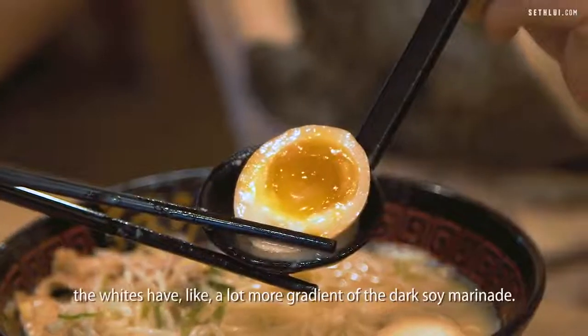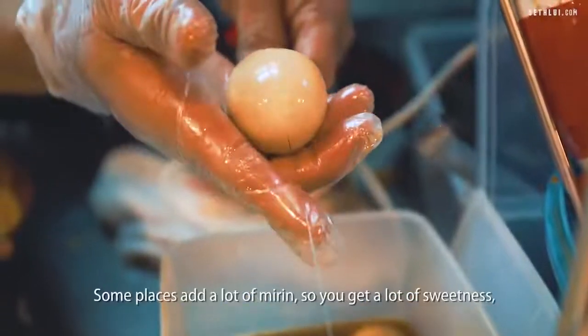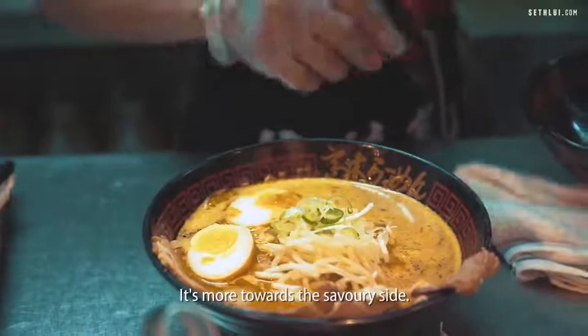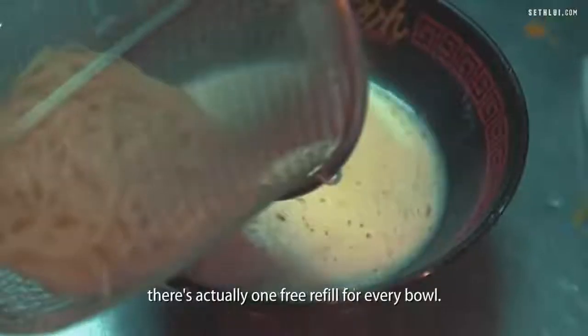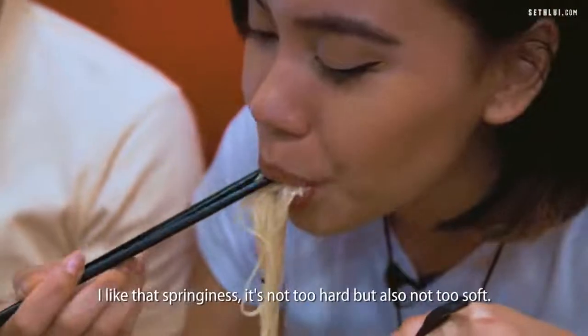So you look at the egg, the whites have a lot more gradient of the dark soy marinade. I think the egg is really well done. Some places add a lot of mirin, so you get a lot of sweetness in the egg seasoning, but not this one. It's more towards the savory side. If you ever run out of noodles, there's actually one free refill for every bowl. I really like the noodles. I like that springiness. It's not too hard, but also not too soft.